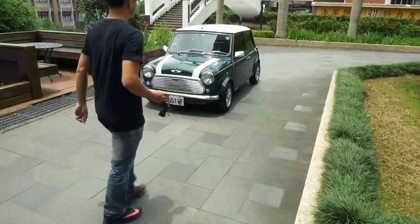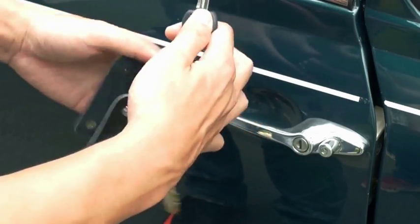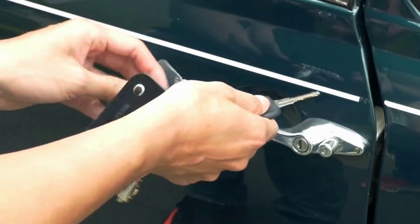Do you feel tied up with a bunch of big keys all day? Your car opens four doors, so why do you need all of these to open everything else?